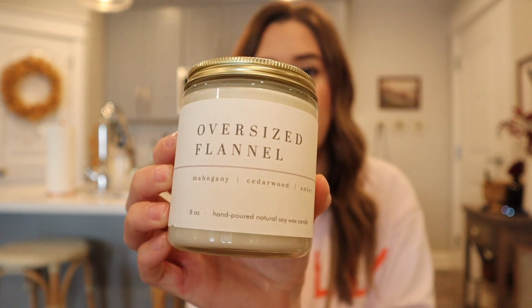I forgot they also sent me another candle just to try out. This one doesn't come in the subscription, but they do have candles that you can buy individually on their website too. This is Oversized Flannel. I feel like it's going to smell amazing. It's mahogany, cedarwood, and amber. I literally love all of those scents. Oh my God, yes. That is so good and cozy. I love this one. Oh my God. So literally all of the scents I've gotten are amazing.